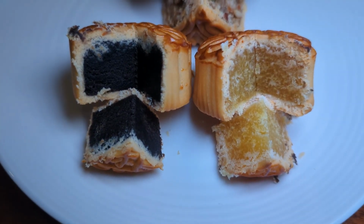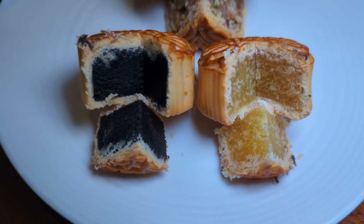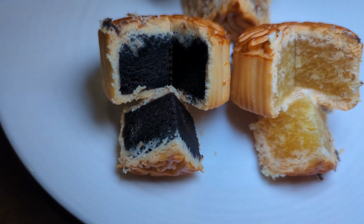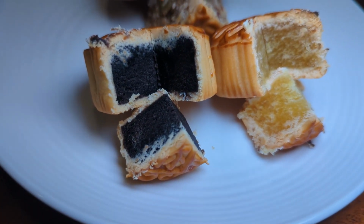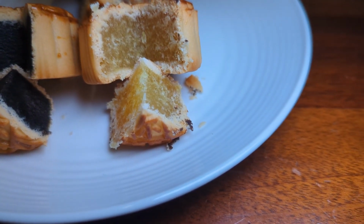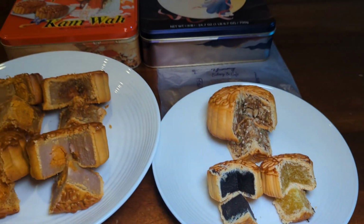And in the front row, which you cannot acquire easily, are from San Francisco, the smaller mooncakes. This is sesame all the way through, nothing but sesame. And then here, it's the same, nothing but pineapple. Okay. This is all of them.